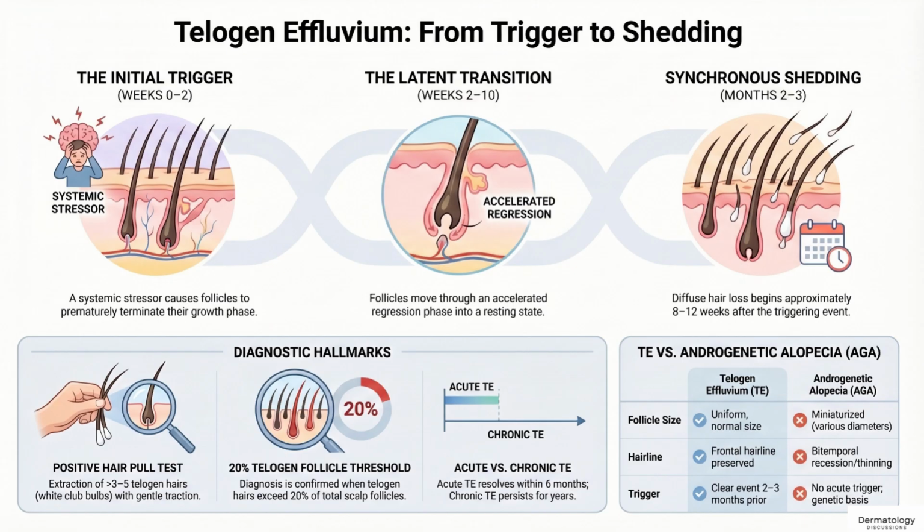The trauma and cost aren't justified when the clinical picture is clear, but for chronic TE, or to definitively rule out the mimics we just discussed, a scalp biopsy is the undisputed gold standard. Here's where it gets really interesting, though. If this is just a resting phase issue, why on earth would we do a biopsy? Aren't we just going to see normal skin?